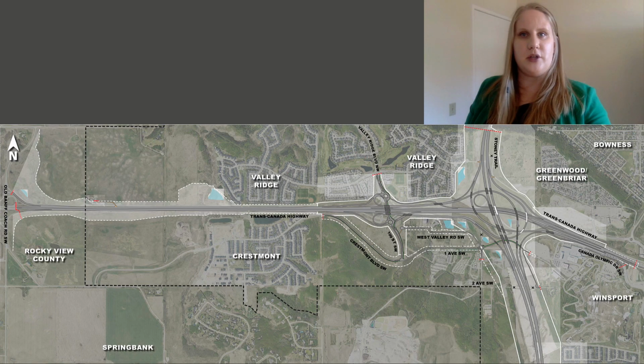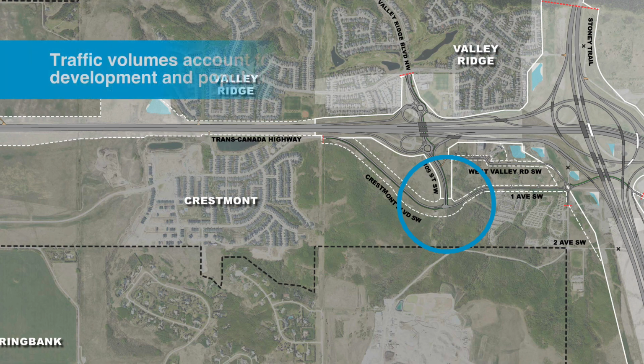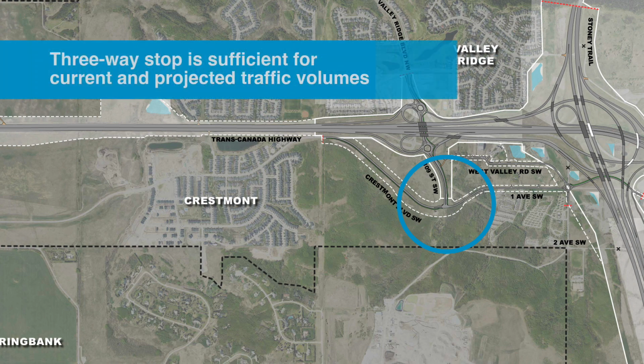We have received some questions and concerns about the three-way stop at the intersection of Crestmont Blvd, 109th Street, and 1st Avenue Southwest, and if there are plans for traffic signals at this intersection in the future. When roads are designed, both the capacity and the traffic controls are based on projections for traffic volumes in the future. The traffic volumes account for future development and population estimates. Based on the projected traffic volumes for this area, the three-way stop is sufficient and a traffic signal is not warranted.